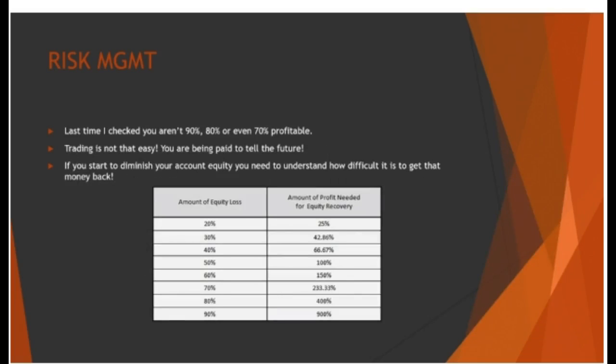Last time I checked, you aren't 98 or even 70% profitable. Understand, trading is not that easy. I'm sorry, we are being paid to be fortune tellers. The only time we get paid, the only time we make money, is if we correctly predict the future. And so the reason that this section is so important is to allow you to not be required to be correct every single time in order to make money.